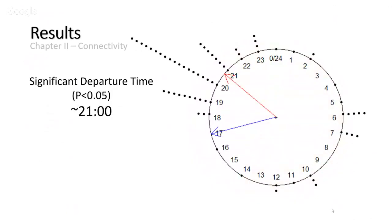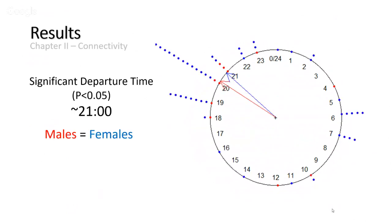For departure time, this is when they left on departure for migration during the day. This red arrow here is the circular mean of departure. And on average, they significantly left at 2100 hours, or 9 o'clock in the evening, which may indicate that these birds are actually nocturnal migrants. That blue arrow is the arithmetic mean, which I thought was kind of interesting, so I left it in there. Males did not leave at a different time than females.